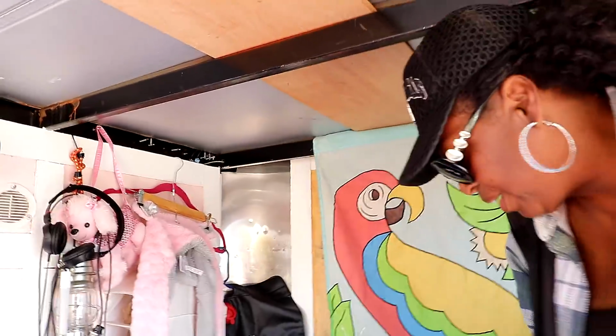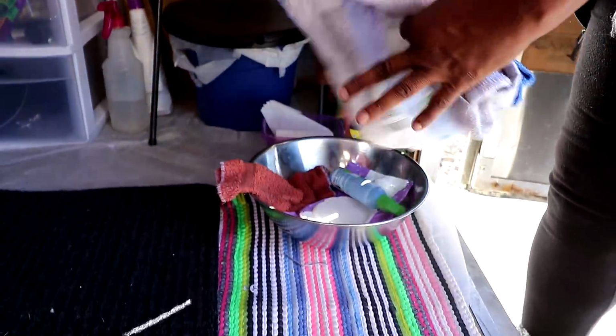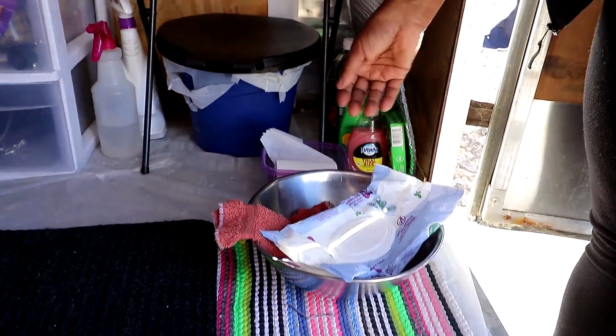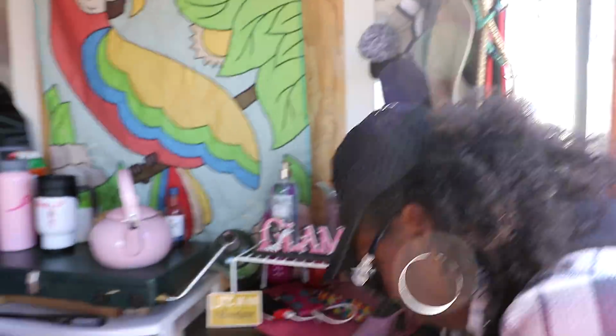And then my pantry, of course, and my washing area. Right now, this is what it is: my towels, and this is my wash basin. So that's essentially how you shower. Well, you have an outside shower. Yeah, that's the outside. When I get up, I like to wash my face, brush my teeth, etc., and this is serving that purpose.